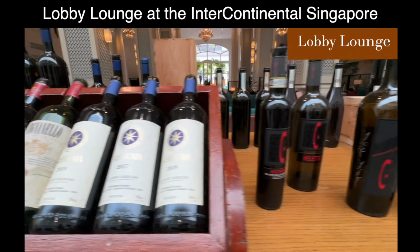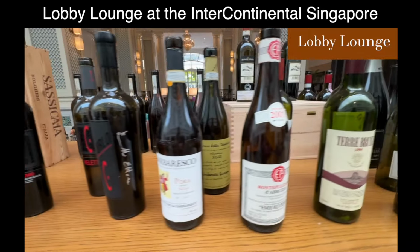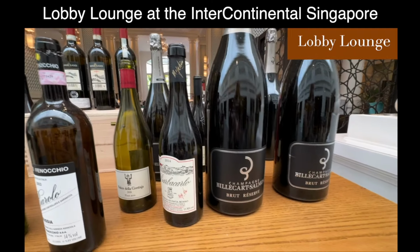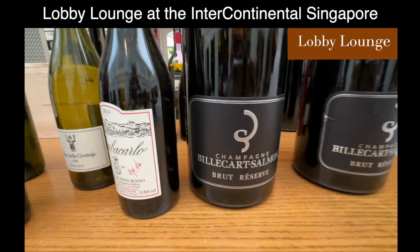So if you were to come in maybe from 7, we'll see a few people who are in suits and jackets. That's a little different from our regular staff. They are the Tenuta people. So they are the sommeliers. They will go around advising you what bottles will be good for you depending on what you're into that day.